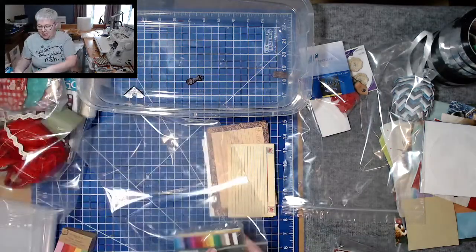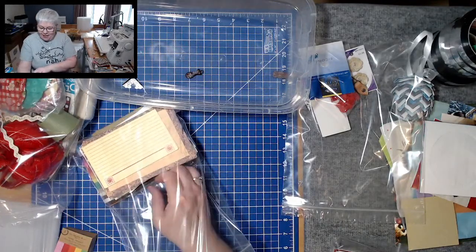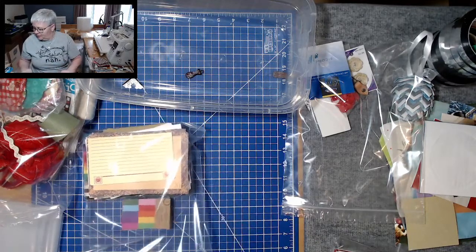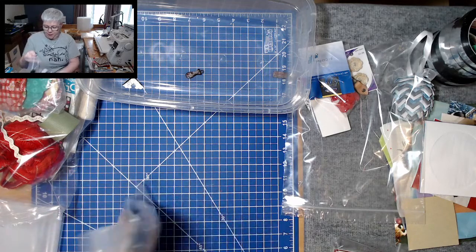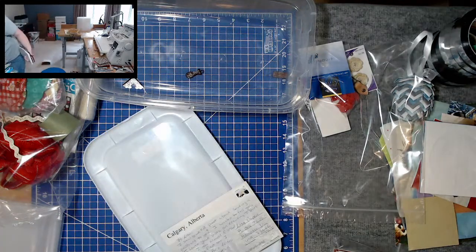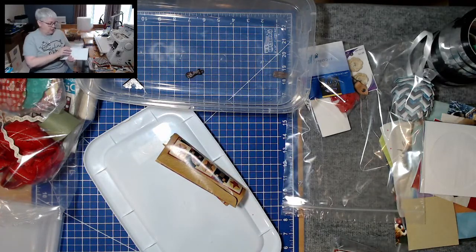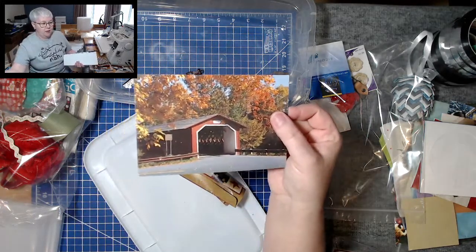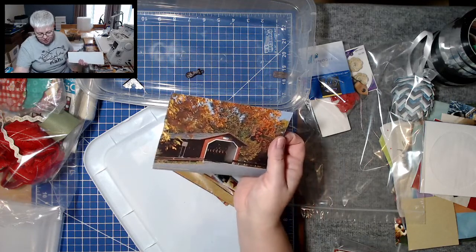We're gonna put all these little cardstocks together, and the recipe cards are going in the same bag. And the little baby paper pad. I feel so organized already. Even saved the lid. That has an address on it, so we're not going to show that. Ooh, that's pretty. That's a covered bridge in Vermont, and Bennington, which is not far. We go to Bennington all the time.